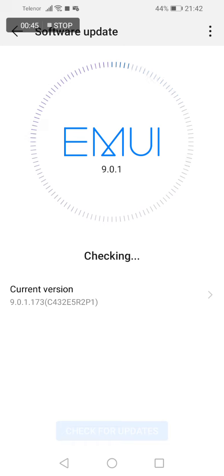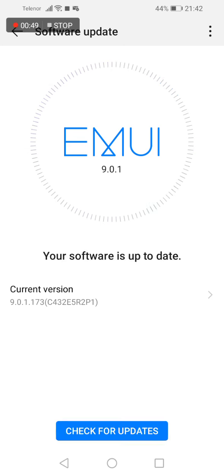option. Now our phone is checking if there is some new version. In this case there is not. If in your case the phone found some updates, just download it by Wi-Fi and install it.